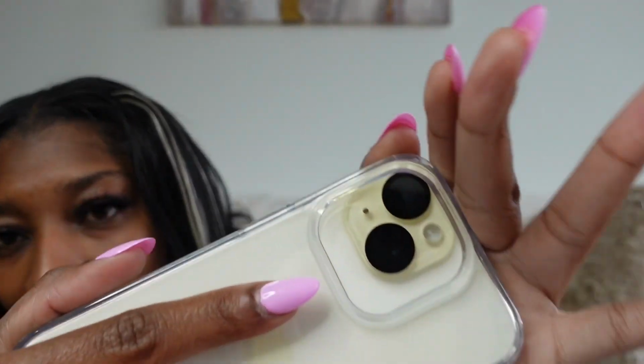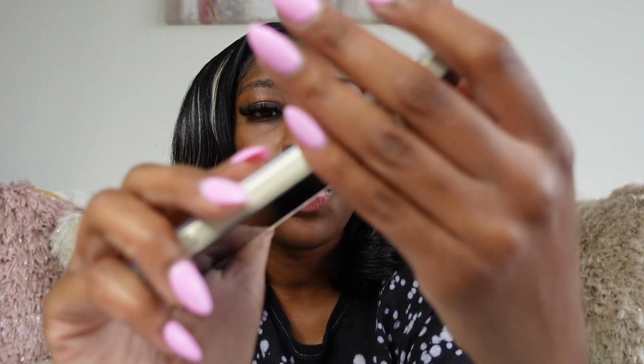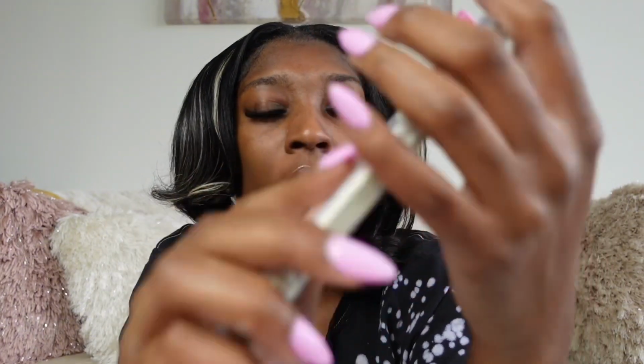Boy, if you don't get... What the... That just irritated me. Like you can see it fits on the sides, but I think this is for the Pro or whatever has the bigger camera. So this is Amazon. What is you doing? I promise y'all it said iPhone 15. So I have to order a new case.